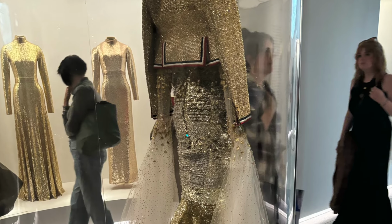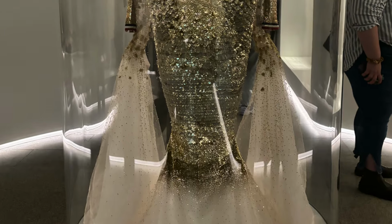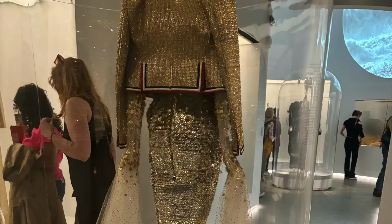Check out this sparkling mermaid dress. I love how the designer used different fabrics throughout the outfit to bring the idea to life.